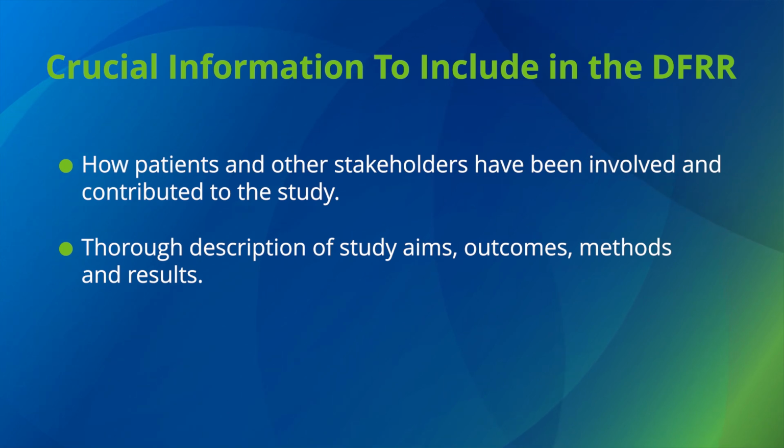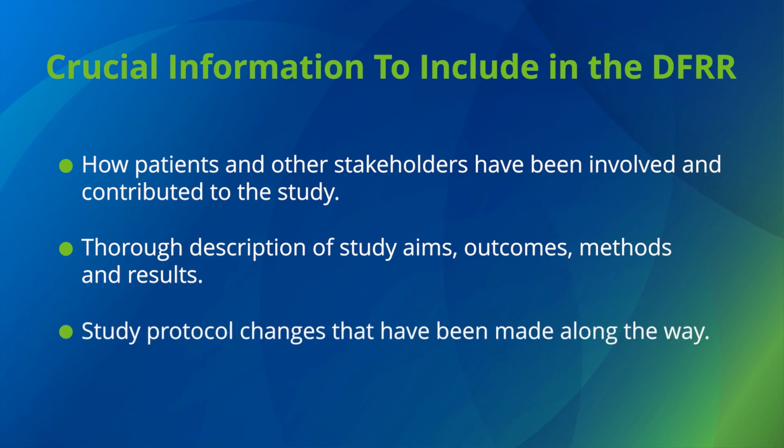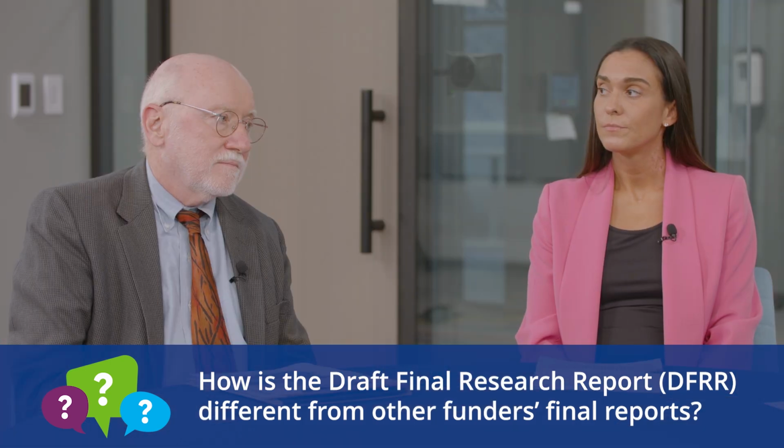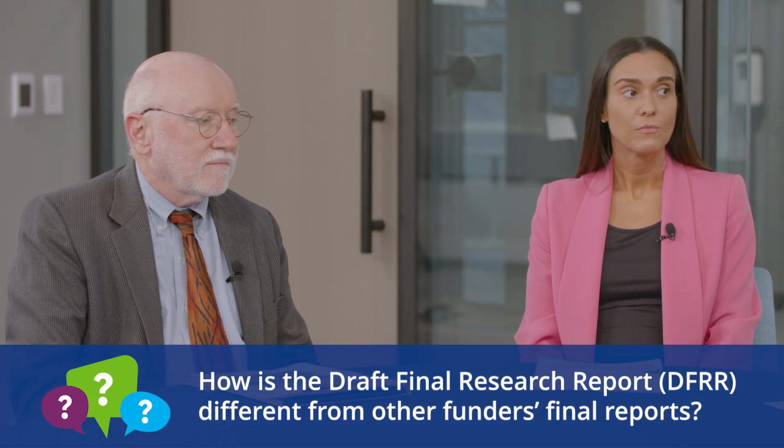One other note too is that investigators should include and note any other study protocol changes that have been made along the way. This structure of the report is really helpful to readers because everything is included in one place, and it also provides enough detail that the study findings can be useful to patients and researchers and clinical decision makers. Great, thank you. Tim, how is the final research report different from other funders' final reports?